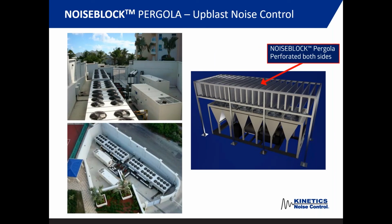Another opportunity you can look at is, what if we're only worried about upblast noise? If you look at these, they are at a resort area. And if you look at these rooms here, they all have balconies. But when you look down from the balcony, you see this. And what was happening here was people would come here one year. The next year they would come and say, oh, I don't want a room on the side that overlooks the equipment yard. And it's because it was too noisy when you come out on the balconies or if you try to keep your doors open.